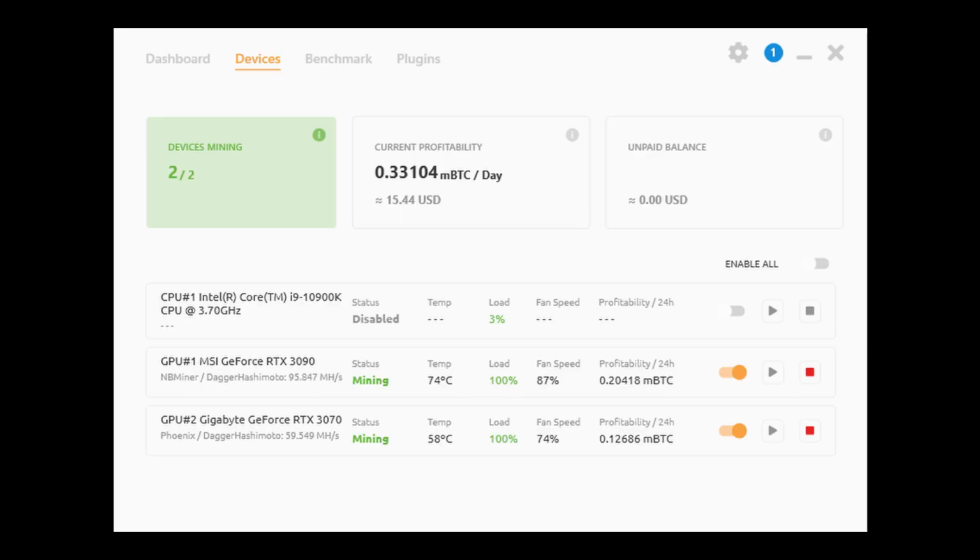Now, just to show you guys some temperatures that I got from the mining, as you can see, I was actually mining with 2 cards for a little bit, just to see how they would play, and that was with the 2 cards very close together. So the 3090 wasn't getting any airflow. You can see here the 3090 was at around 74 degrees, whereas the 3070 was around 58 degrees.